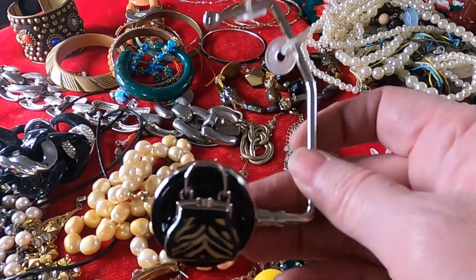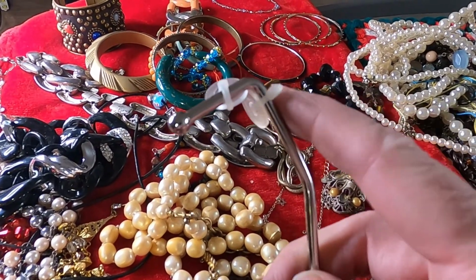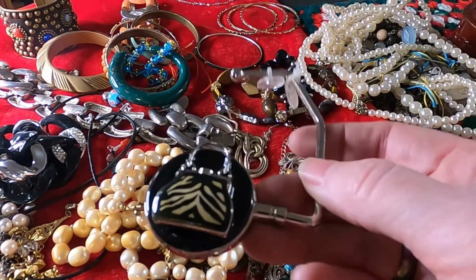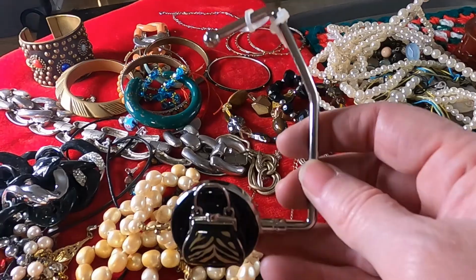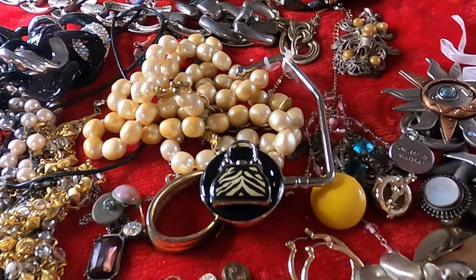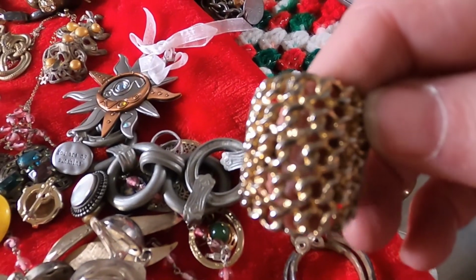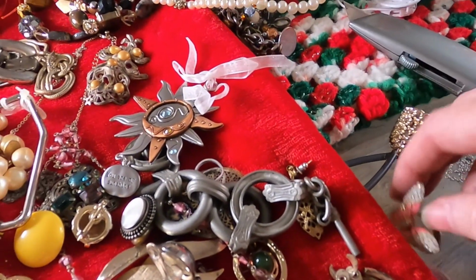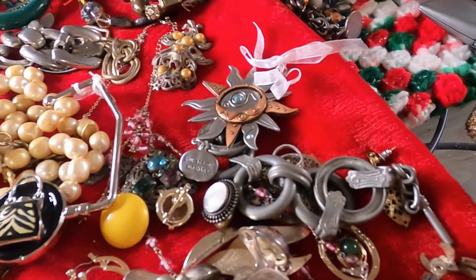There is a purse hanger that still has some sort of plastic on it. Maybe it's never been used. It's fairly heavy. It's in very good shape. If it's not new, it's probably very gently used. There's some really cool rings. Another stretchy gold ring. A really cute butterfly. That's a really cute ring.